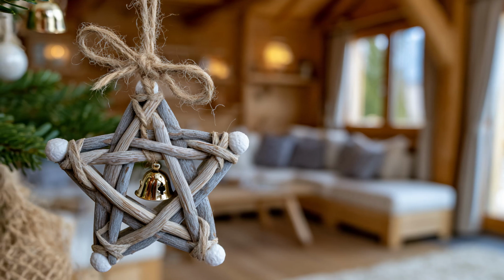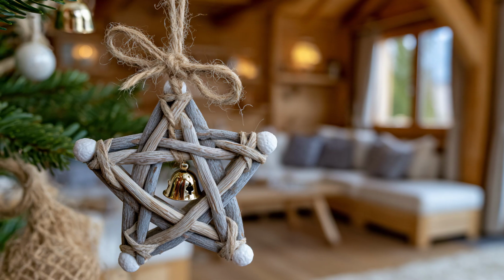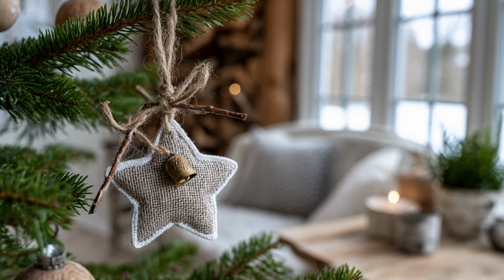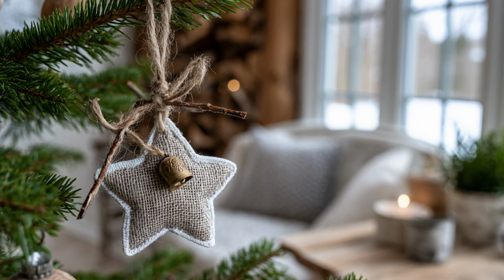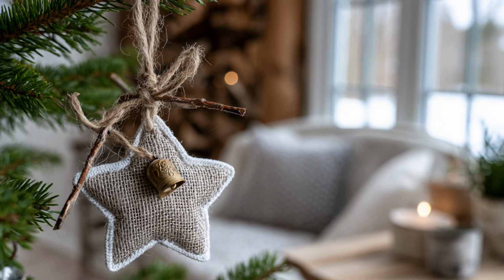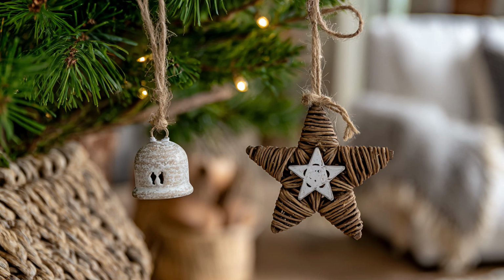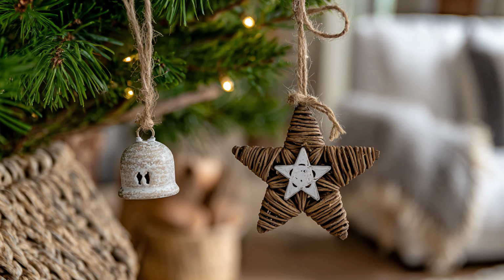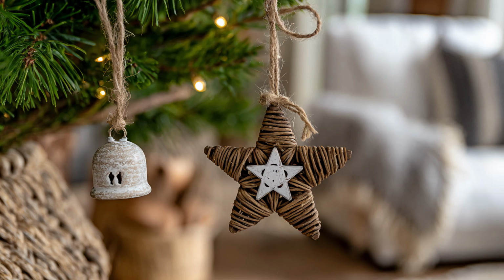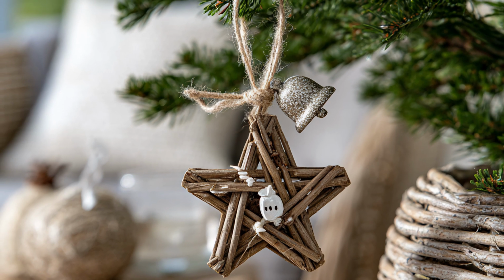These ornaments bring a touch of the outdoors inside, their organic shapes and textures embodying the cottagecore aesthetic. Hang them on a Christmas tree or along a window frame to catch the light, creating a soft, woodland-inspired glow. Perfect for a living room or bedroom, these stars add a whimsical, handmade charm that feels like a walk through a winter forest. Their simplicity and natural beauty make your Christmas decor feel serene and enchanting, evoking a cozy countryside holiday.